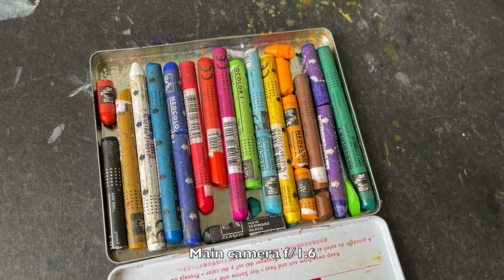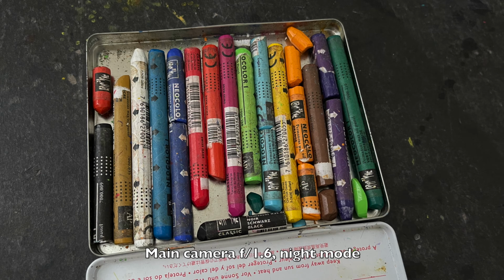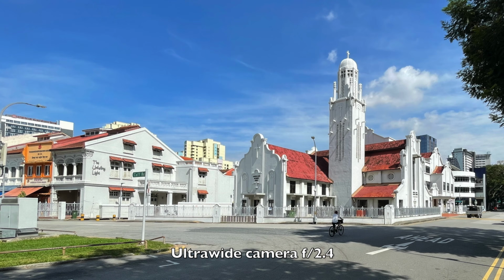So all the three cameras can now be used with night mode, which is great. And when taking photos using night mode, it takes less time, which is also great because the more time you have to spend holding the camera, you can introduce camera shake and your photo will become blurred. One noticeable improvement is with the ultra wide angle lens. The ultra wide angle lens distortion is now much better.